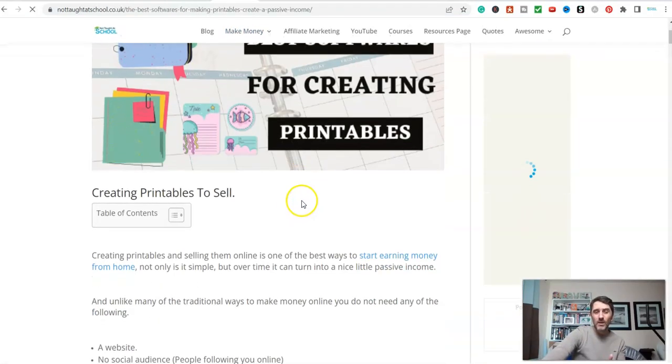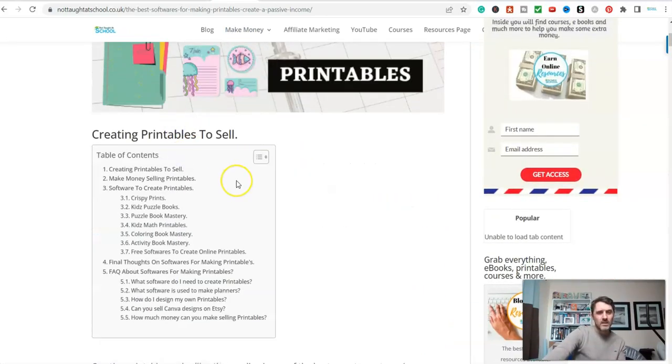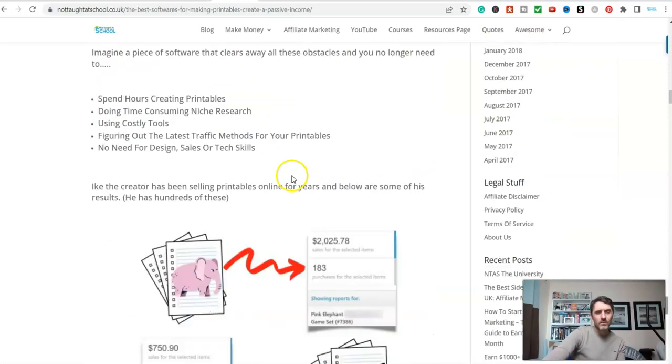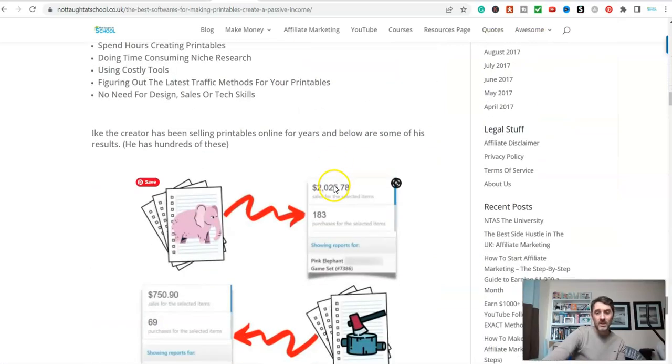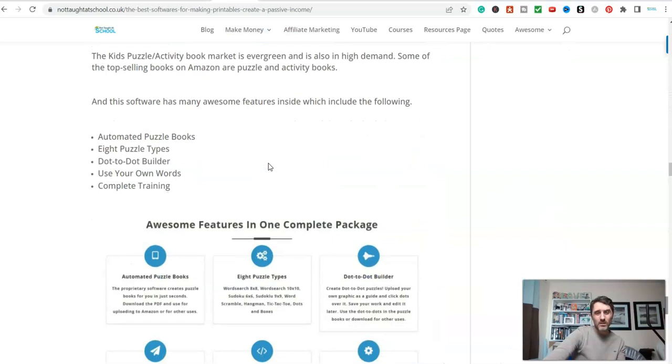There is, from memory, about 10 different softwares in here. I update it whenever we get a new one, you see. So you can see on here, look, softwares to create printables. Scroll down here, we have got this one here, Crispy Prints. I'll show you that one in a second. But then there are also many more, literally lots more.